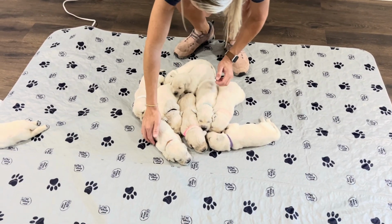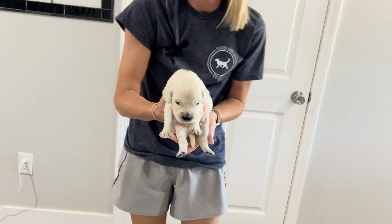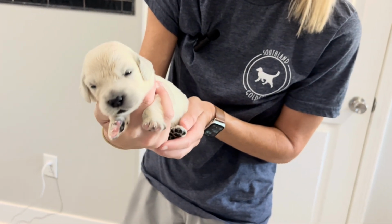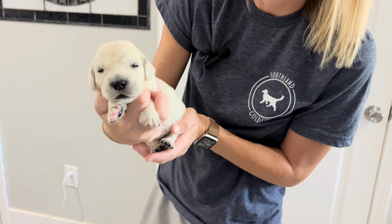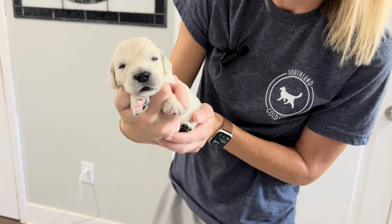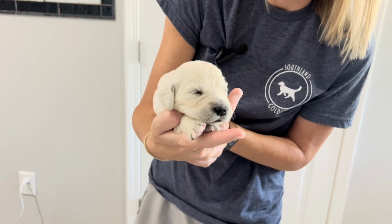And then our smallest guy, still a good sized puppy at 2 weeks old, is Mr. Brown at 1.9. So not too far from the 2-pound club. We almost got all the boys in the 2-pound club at 2 weeks old. Pretty good. Again, as you can see, the change from last week, their little eyes are all open. Pigment's still coming in, so their little noses are black. Paw pads are still turning black.